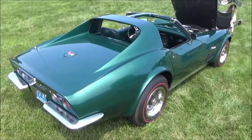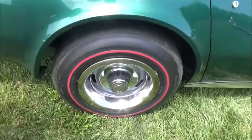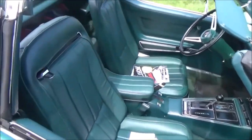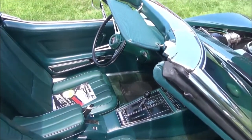Oh, wow. So it's close, but it's a little bit different. It was a darker color, and the green interior is kind of rare. Yeah, it is. That was original? That's original. Most of them were black with saddle color. You've got the T-tops.